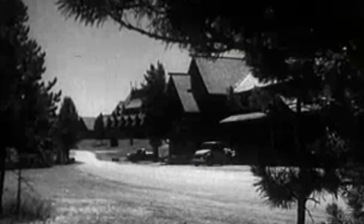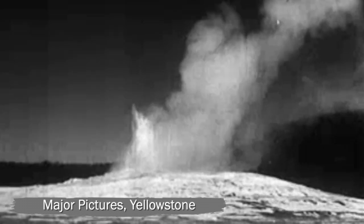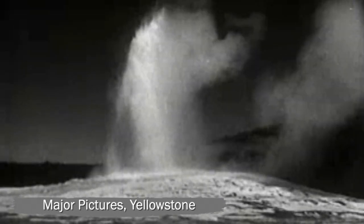And now we approach the real spouter. No politician can compare with the big fellow, good Old Faithful. It's rather staggering to think that in all probability, this old blowhard has been carrying on like this since the human race was in its infancy.